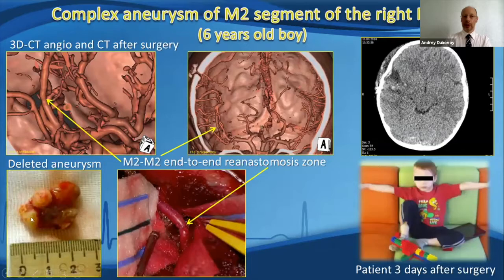You can see the dilated aneurysm. You can see the interpreted photo. This is a line of the end-to-end anastomosis. And on the control CT angio, you don't see the line of the anastomosis. And good condition of the brain after surgery, and the patient 3 days after surgery without any neurological deficit.